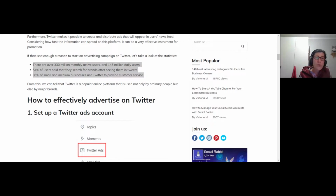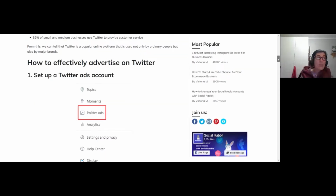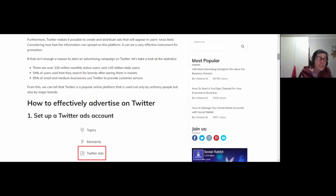If you are familiar with putting ads together, everything is very similar. Obviously, the dashboards, the user experience is different, but I have noticed over the years that the dashboards are becoming very similar, and it's the same with Twitter. So it's all quite self-explanatory.